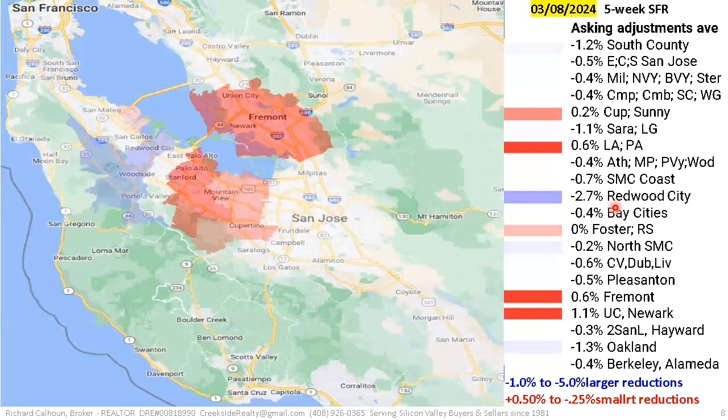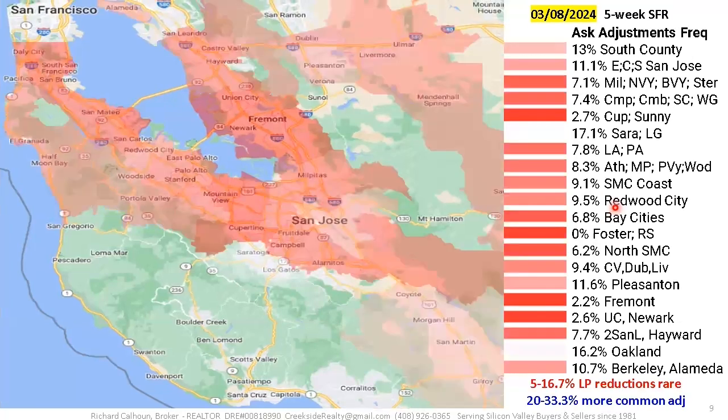In Redwood City, they're taking almost a 3% price reduction, which may not sound like a lot, but what you find out is very few sellers are taking that price reduction, and this is the average. So it's probably something like 20% of the sellers are taking a 13.5% reduction. Now we're looking at the frequency of that price reduction. So this is how frequent are sellers reducing their asking price in order to track the offer.